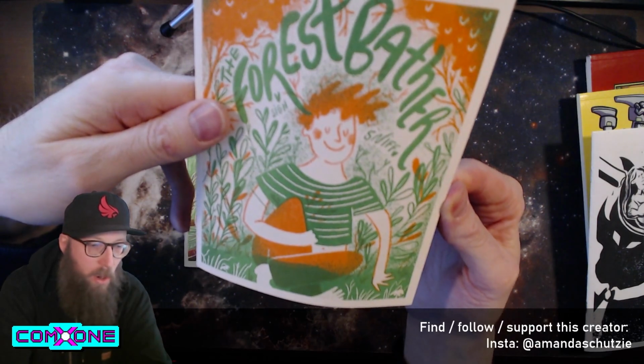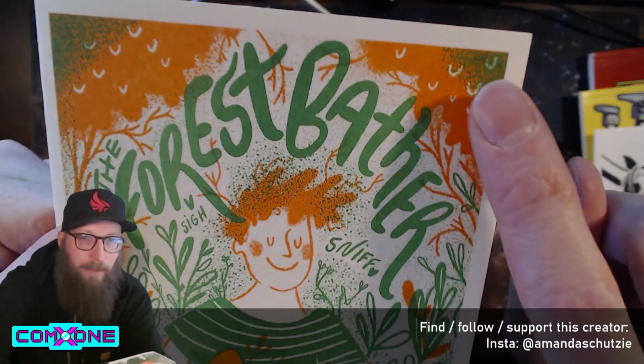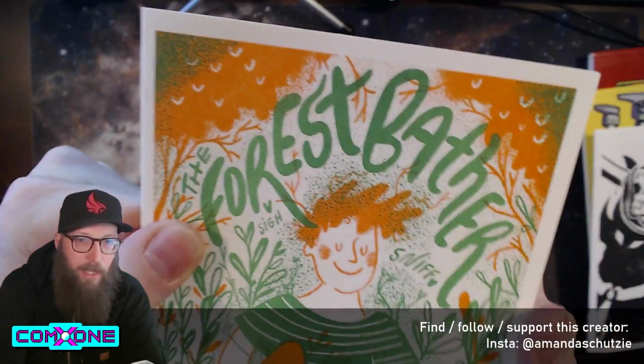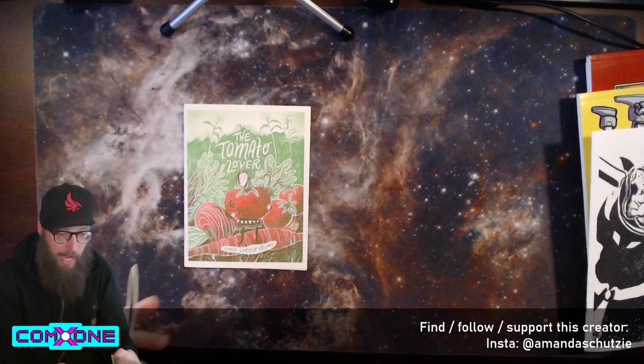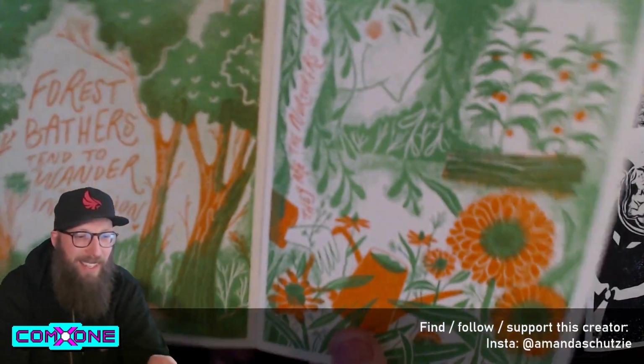And these are just so supple. Look at all this fine detail. It's just so good. Excuse my dry hands. Don't look at the hands, look at the art.